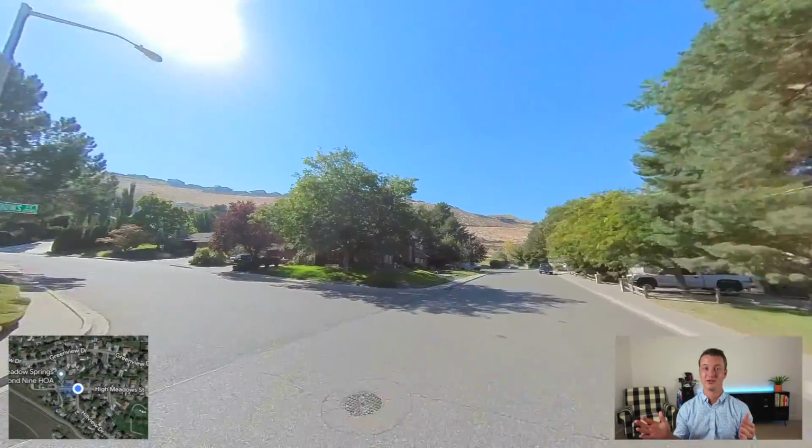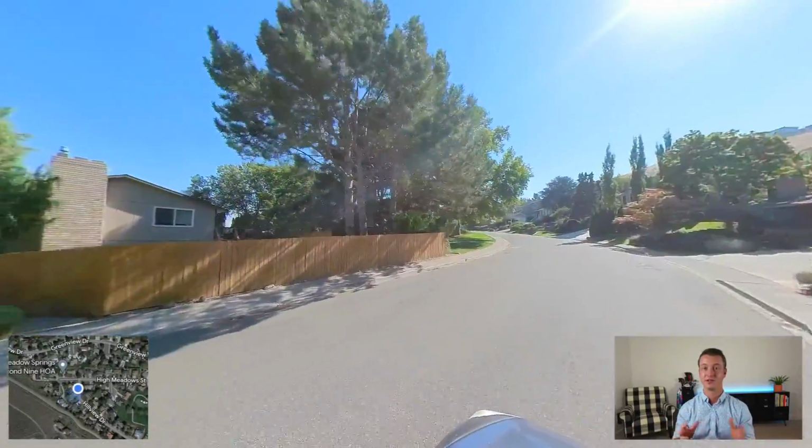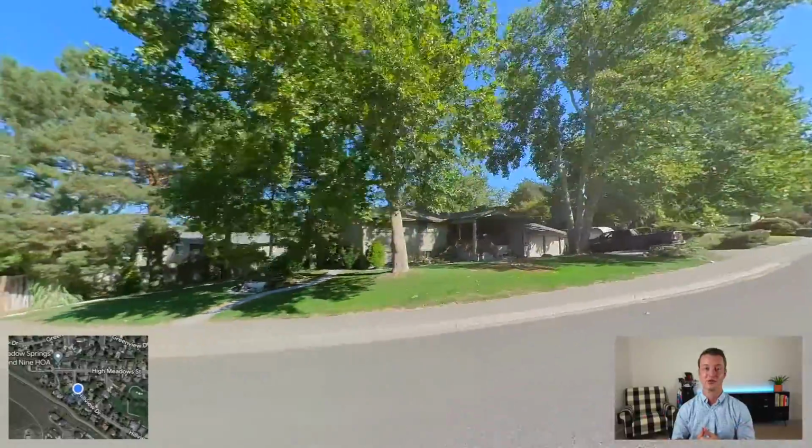So enjoy the rest of the Meadow Springs tour. I'll be piping in a few times when there are specific subdivisions or features of the neighborhood I want to talk about, but for now I'll leave you guys to just enjoy the sights and check it out.